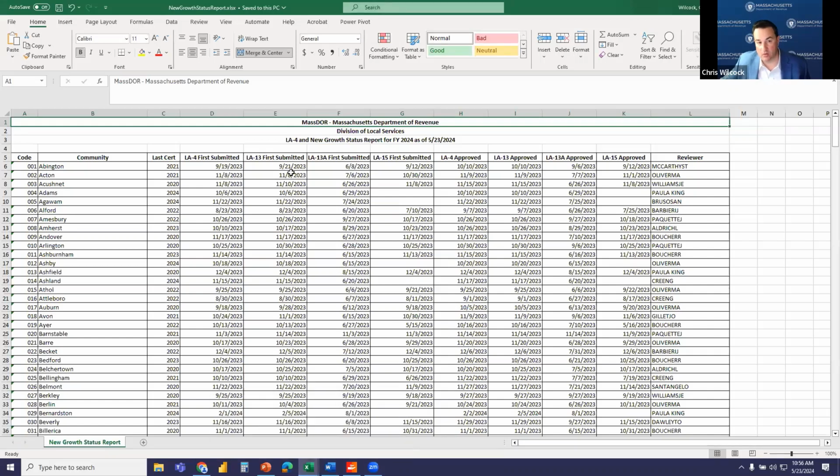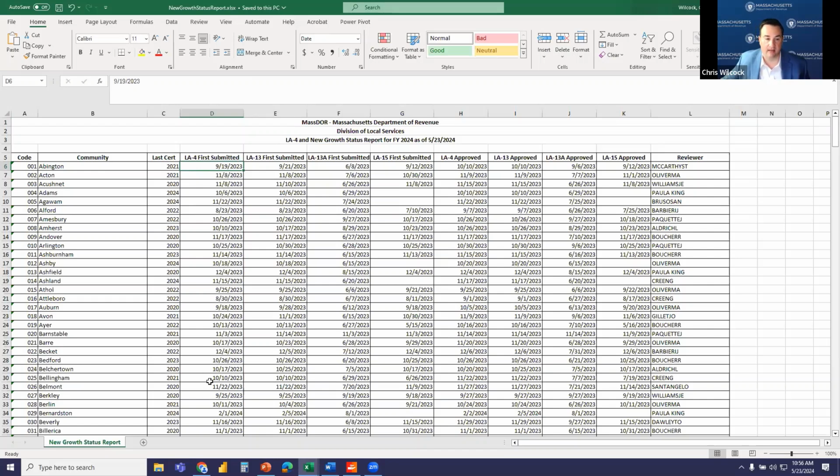Okay. So all of these are in Excel based on a date. So you can start doing some time intelligence to say, what is the earliest community as far as LA4 submissions? These are all your different forms. I would say you might want to know what your peers are doing as far as dates, like who's doing it. And again, you have the community assigned.